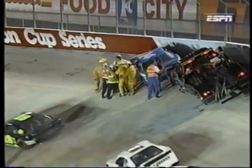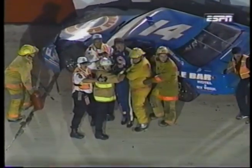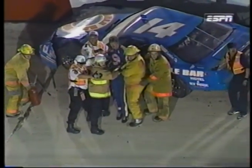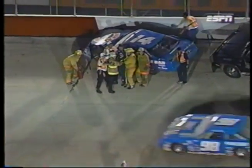Back in Bristol, Tennessee, 10th caution flag tonight, and the safety crews are there, and they have helped Rick Crawford out of the car and are helping steady him. One of the reasons they help steady a driver is that if you ever tried to walk up 36 degrees of banking, it's tough enough when you haven't had a lick into the concrete.